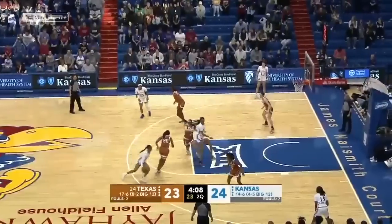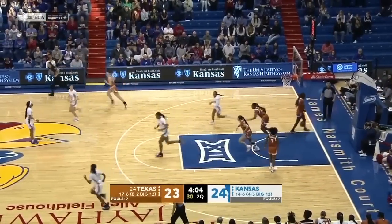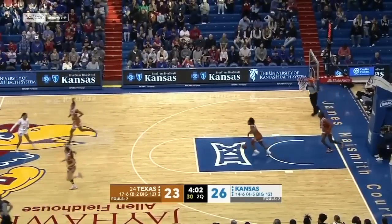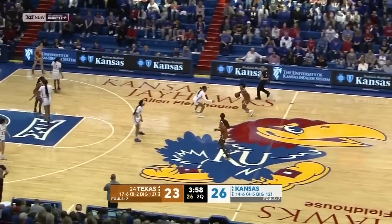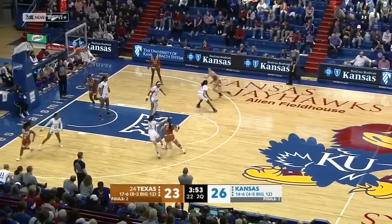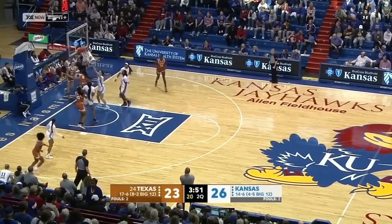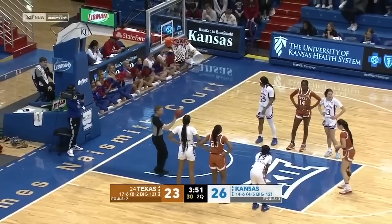And these two met in Austin earlier this year. Wyvette Mayberry hitting the basket there. Texas got the win, 72-59. They were up at halftime in Austin, 41-29. So this is a different ball game here in Lawrence as Kansas with the lead. Texas is 0 for 4.